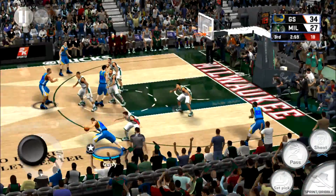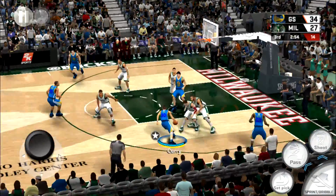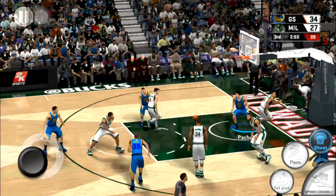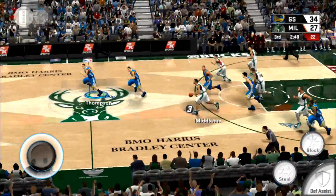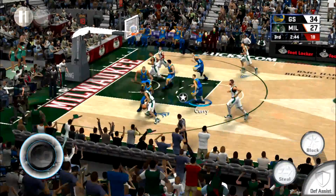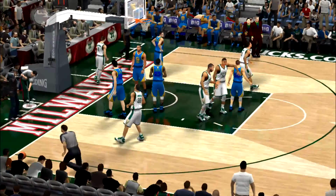Now here's Durant. Back to Curry. Thompson outside. Down low. It's stolen. Here's Middleton, guarded by Green. Timeout called, the Bucks.